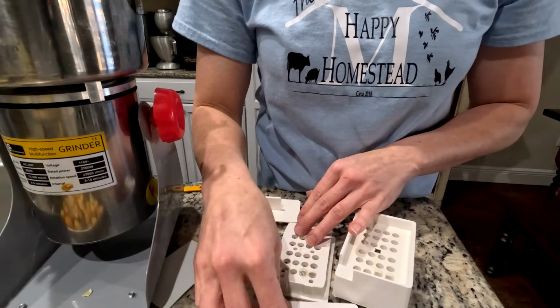But I'm off to making these capsules, guys, and we're going to head out in just a few minutes as well.